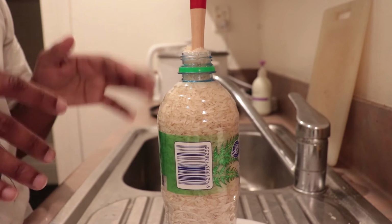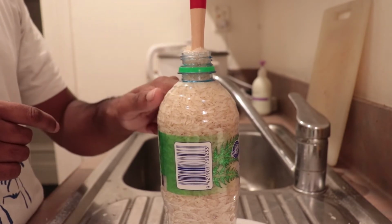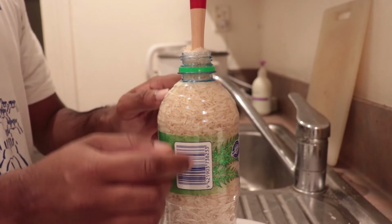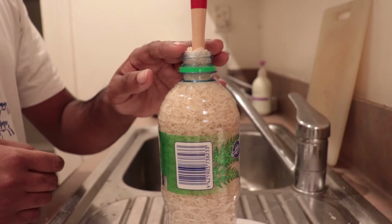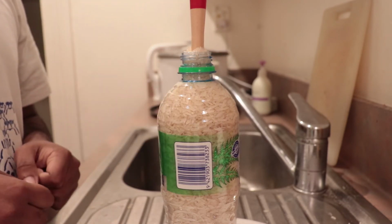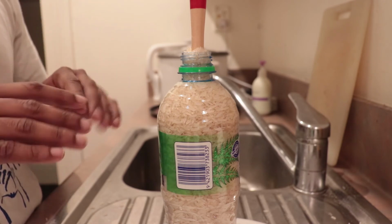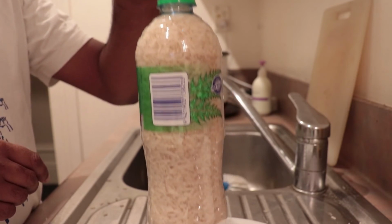Wait. How did I do that? Well, when you start to push the skewer into the bottle, there's a small amount of air in between each grain of rice. But as we push the skewer further into the bottle, the grains of rice are squashed together. The grains of rice then rub against each other, and all the friction caused by this is enough to hold the weight of the whole bottle.